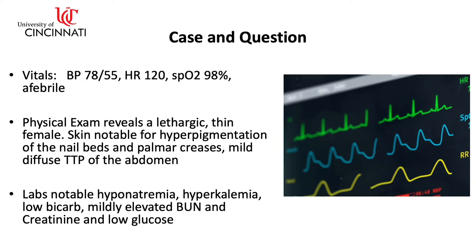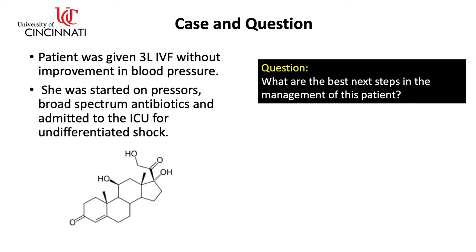Vital signs reveal hypotension and tachycardia, and physical exam reveals a lethargic, thin female with skin notable for hyperpigmentation of the nail beds and palmar creases. She also has some diffuse tenderness to palpation of the abdomen. Her labs are notable for hyponatremia, hyperkalemia, a low bicarb, mildly elevated BUN and creatinine, and a low glucose. This patient was given 3 liters of IV fluids in the emergency department with no improvement in her blood pressure. She was started on pressors, broad-spectrum antibiotics, and admitted to the ICU for undifferentiated shock.